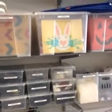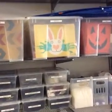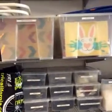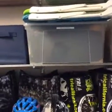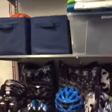I actually use a lot of my children's artwork, which is why you see my son's rabbit in the spring box there. And then party supplies, and then we have the snow clothing, and then bins for the balls.